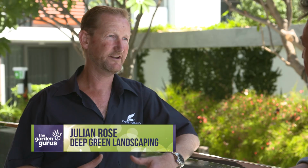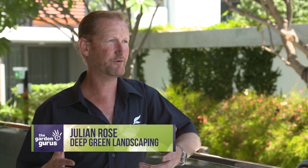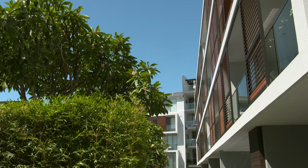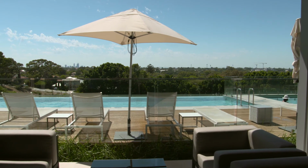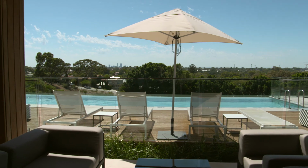More and more we're seeing a lot more of these projects being built. We have big, lush, tropical style gardens in apartment building complexes, and this is a very great example of that. And it's a great way of creating a great space for people to live in and swim by the pool.